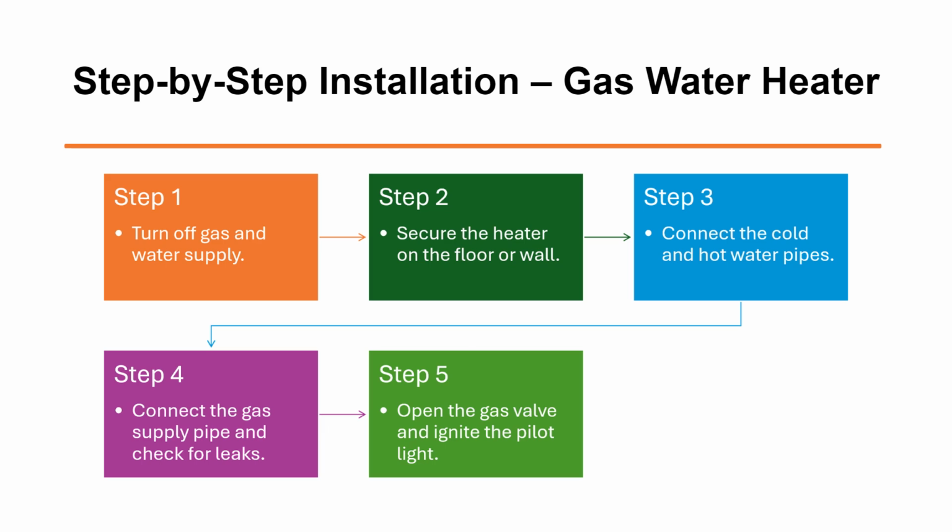Seal threads with Teflon tape. Tighten, but don't over-tighten. Step 5. Check ventilation and flame. Ensure the chimney or flue pipe is properly connected and leads outdoors. Turn on the unit. Check the flame color. It should burn blue, not yellow or orange.